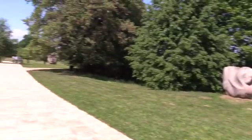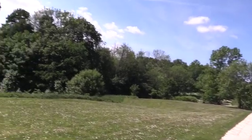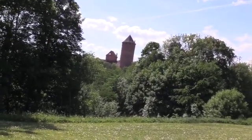I was so preoccupied with the statue, I did what I did with Nefertiti's statue in the Berlin Museum of Egypt. Walked right by it. There's the castle we're looking for.